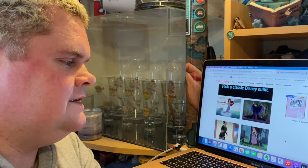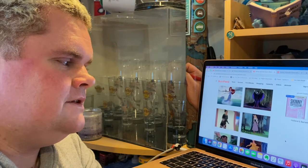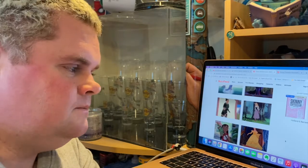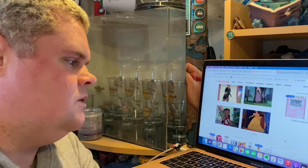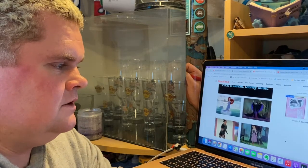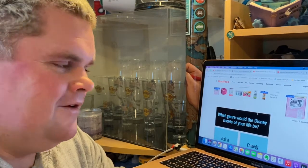Pick a classic Disney outfit. Of course, they're all women. Ariel, Maleficent, Mulan, Briar Rose, Aurora, Belle's ball gown, or Lilo. Lilo's casual outfit. And I'm gonna go with Maleficent. I don't know why. There you go, Maleficent.